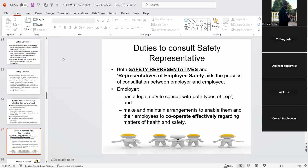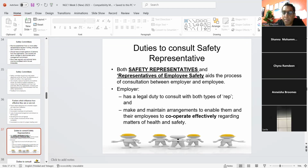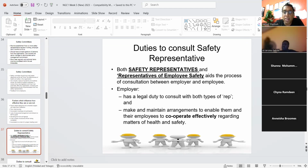So the different types of reps, the safety rep and the representative of employee safety, are required because of the law in the UK. Does anybody remember anything about them? Which one of them has more power than the other? The SR, very good. The SR has more power than the representative of employee safety. In fact, that one is a degree person, and that's probably the big reason why that person has more power. The other one is an elected representative.